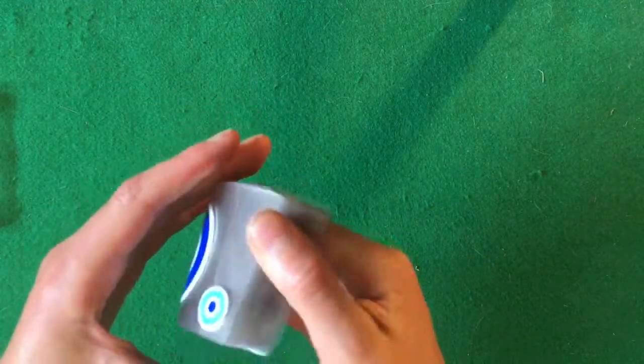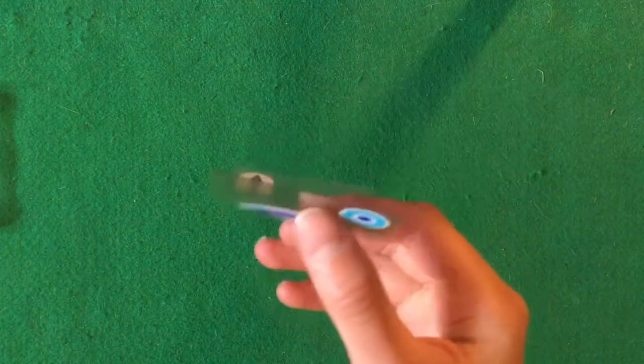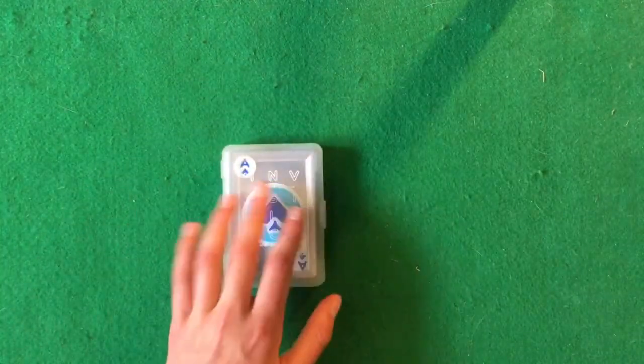They're very bendy because they're just a thin layer of plastic. Yeah, quite cool. Comes in a really nice solid plastic box, which doesn't dent like normal card boxes, which is quite nice.